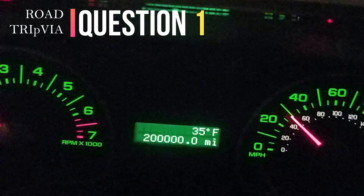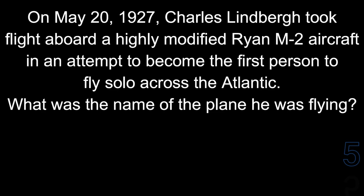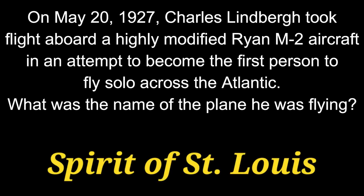Question 1. On May 20th, 1927, Charles Lindbergh took flight aboard a highly modified Ryan M2 aircraft in an attempt to become the first person to fly solo across the Atlantic. What was the name of the plane he was flying? He was flying a plane called the Spirit of St. Louis.